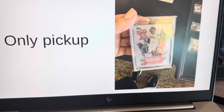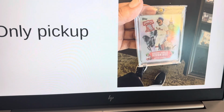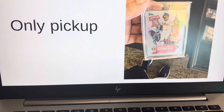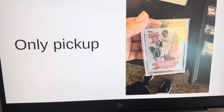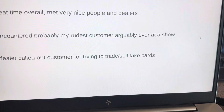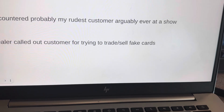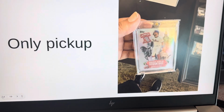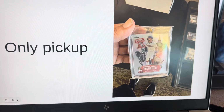And then this was my only pickup of outright buying. It was this home field advantage Bryce Harper. I bought it for $30. I think I'll try to sell it for like $45 or $40, I feel like. And given the fact that I sold a lot of raw at this show, I'm trying to replenish maybe for down the road.